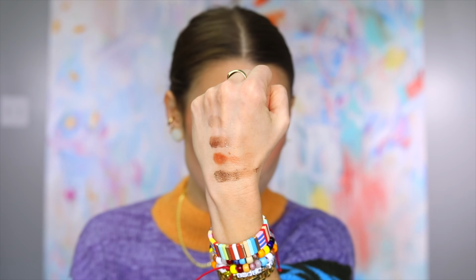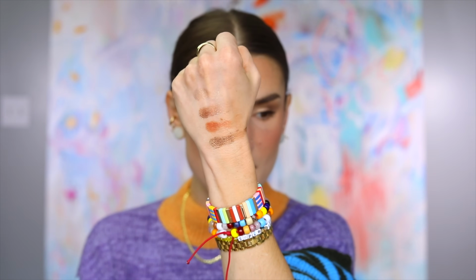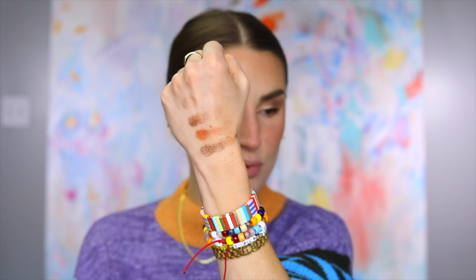So 75 Degrees Warm is obviously warm. It's got these beautiful copper shades in it. Very nuanced, very pretty. And again, this is not necessarily in the same ballpark as a James Molloy quad, where it's like, oh, I need a matte, another matte, a shimmer, and a satin. This is totally different. This is just dip it in, smear it on in low lighting, doesn't matter, throw some mascara on. That's kind of the idea.